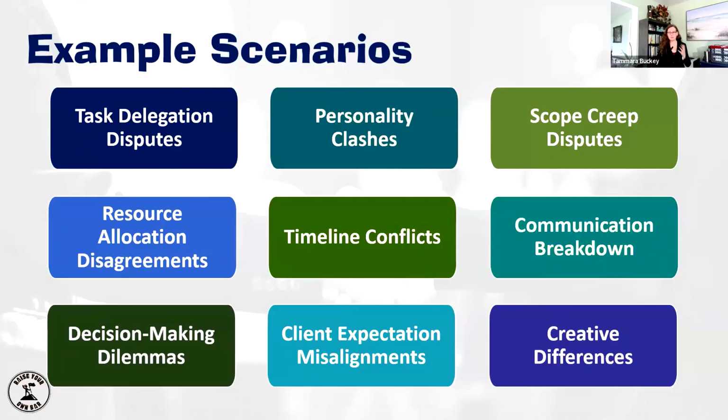So I'm going to go over just some example scenarios here. Let's say if you have any particular issues that you want to discuss, if there's one that resonates with you, drop it in the chat and I'll take a look at that. So I'll just go over a couple here.